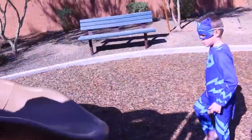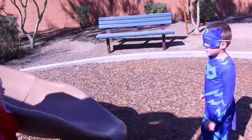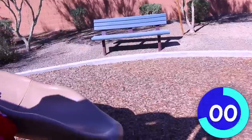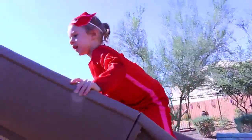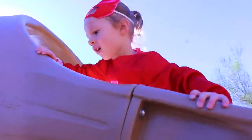Next challenge, we have Catboy trying to climb up the slide in 8 seconds, which is going to be impressive. Ready, set, go! Go, go, go! Holy fast! Okay, this is the hard part. Right here. Go, go, go! And, oh, 9 seconds, so that was really close. Oh, wait, Ava? Oh my goodness, look at you! I didn't know you could climb so well. Okay, go! Go, go.